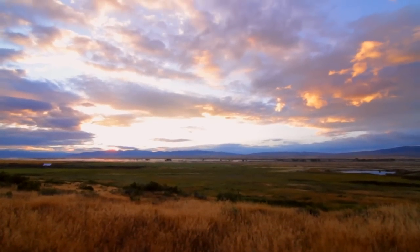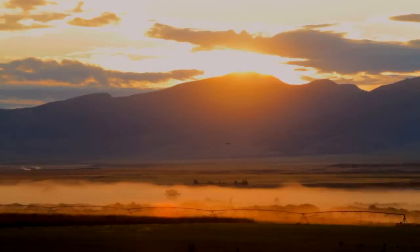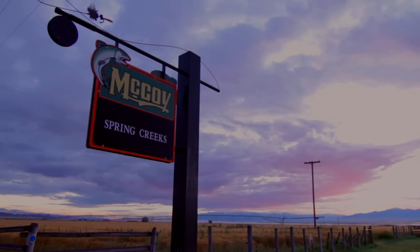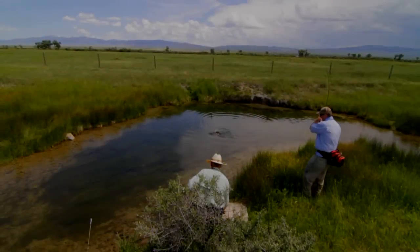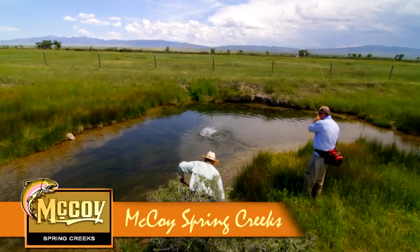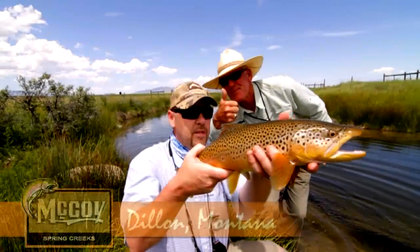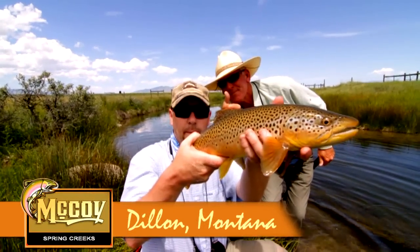Just outside of Dillon in the Beaverhead Valley, in the shadow of the Pioneer and Tobacco Root Mountains, lie some of the most productive spring creeks in North America. McCoy Spring Creeks offers exclusive world-class fly fishing on a private working ranch in the heart of southwest Montana.